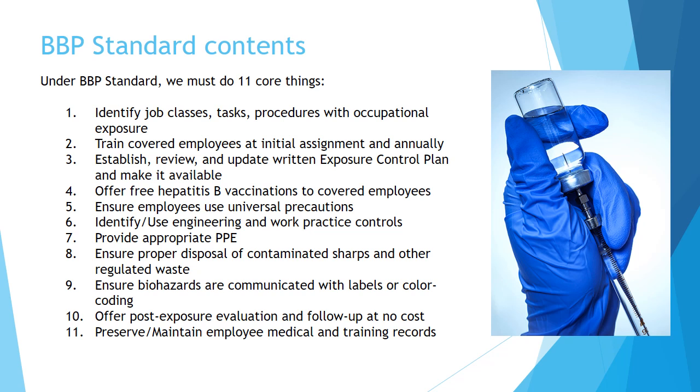One, we must identify job classes, tasks, and procedures with occupational exposure, train covered employees at the initial assignment and annually, establish, review, and update a written exposure control plan and make it available, offer free hepatitis B vaccinations to covered employees, ensure employees use universal precautions, identify and use engineering and work practice controls, provide appropriate PPE, ensure proper disposal of contaminated sharps and other regulated waste, ensure biohazards are communicated with labels or color coding, offer post-exposure evaluation and follow-up at no cost, and preserve and maintain employee medical records and training.